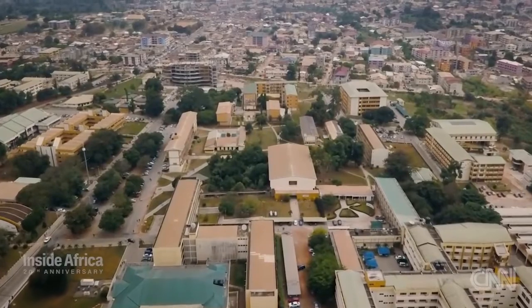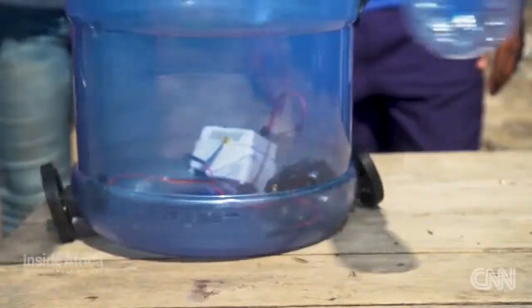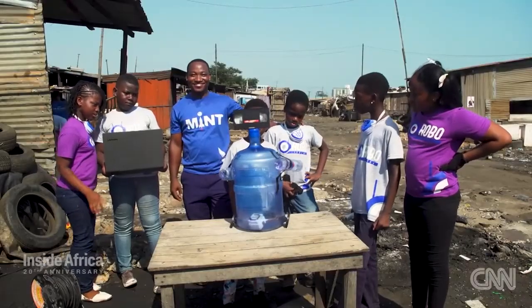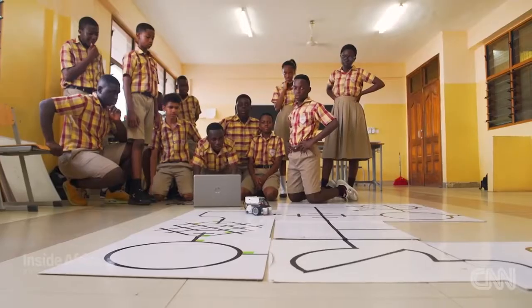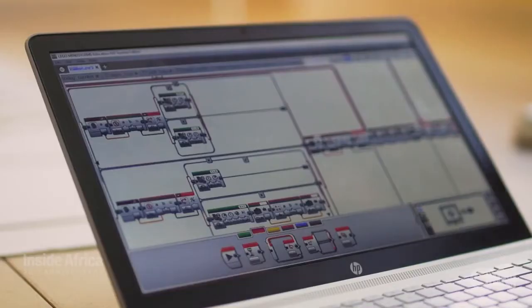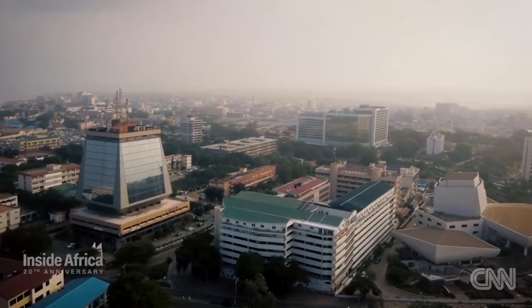Ghana is a country rich in natural resources. One of their most valuable, their talented young innovators. I mean, there's virtually everything available at your disposal, and you can create anything. And build a path for future innovators. Students are benefiting and using these tools that we have to learn, to inspire students about engineering. This is Inside Africa.